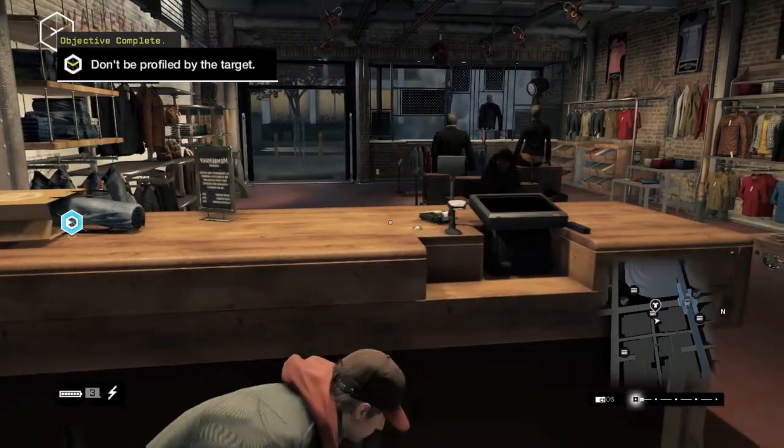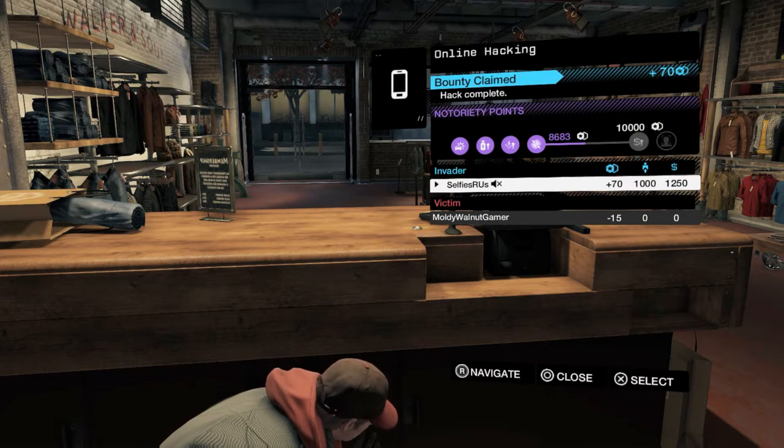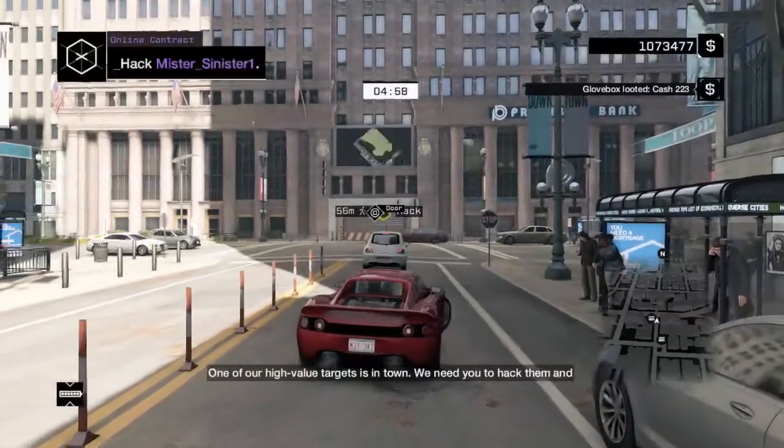Oh, you see the little profile thingy. Okay. I couldn't remember what happened. Well, there you go. Like I said, I only got 70 points out of that, even though there was bounty on him.